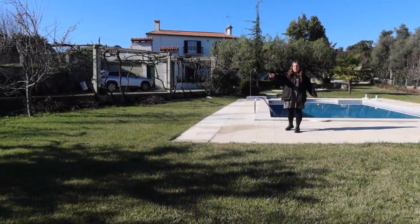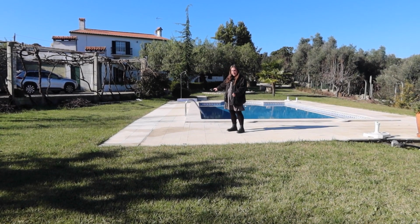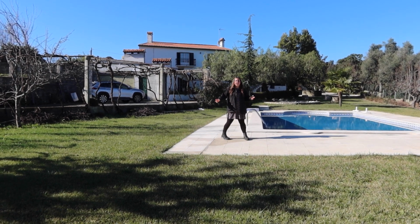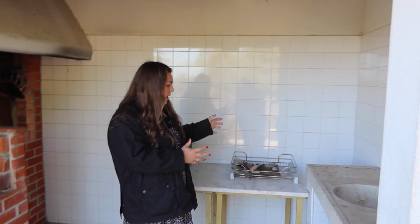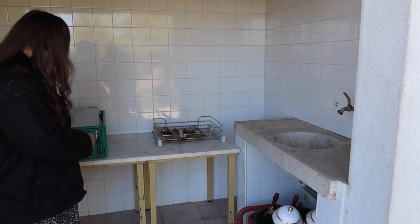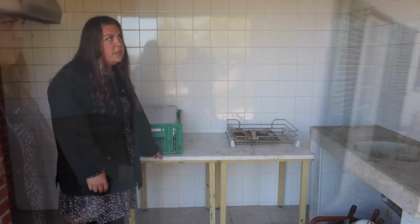So now we've walked all the way around and back up through the orchard, we come back to the pool. So let's go down towards the house and show you the outdoor cooking area. So here you have the outside cooking area. You have your barbecue, your bread oven, and you also have a little kitchenette type thing. So you've got a sink with a tap and a worktop here, which I think is actually marble, for you to prepare all your food.